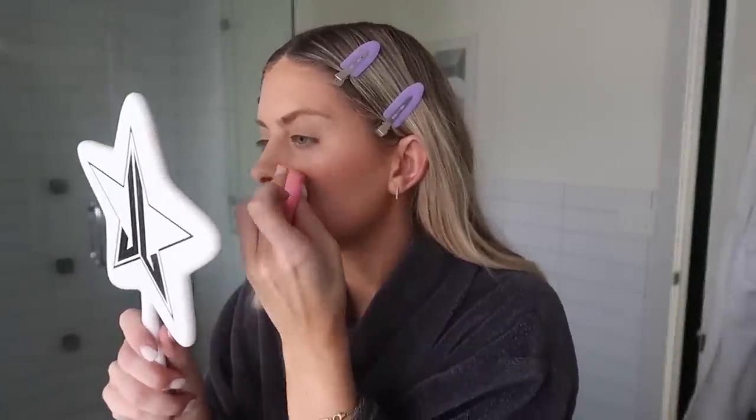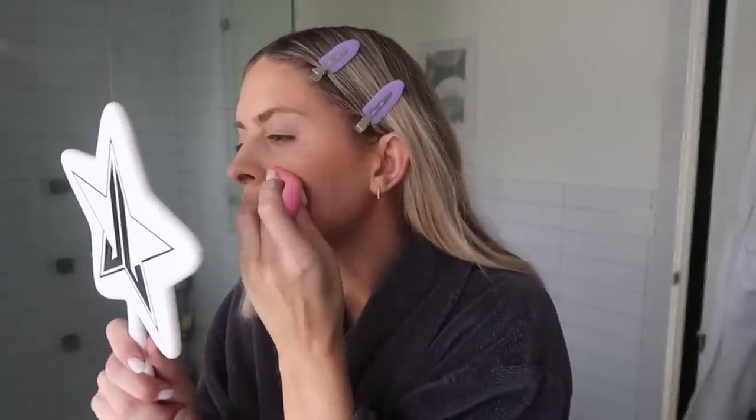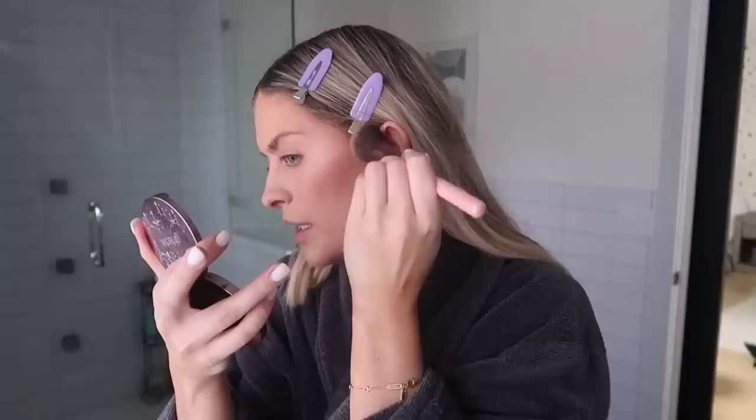I'm gonna take a little bit of this and set my smile lines, because those suckers, they get wrinkly and crinkly. I'm gonna go ahead and stamp in this bronzer, because I am putting it on top of a cream product. If I just stamp, it won't skip, dip, or run.